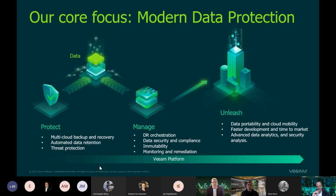The other thing is being able to manage that data. It's very difficult to protect something if you've got no control over the data itself. So being able to orchestrate the data to ensure that you are compliant, and as we all know, there are multiple complexities around GDPR and POPIA and all sorts of things that we're faced with on a daily basis, that we need to include in our ability to manage that data.